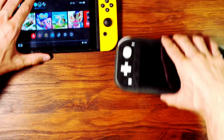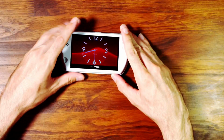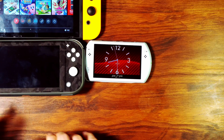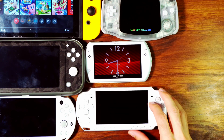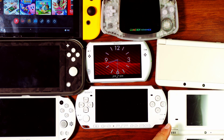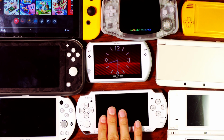So there we have it. As a portable console, the Switch is slightly above average in all areas. But historically, there are options that are better in many aspects. But the Switch is HD and modern, and it shows in the graphical quality of the games that can be played, so it's easy to forgive many of its shortcomings.